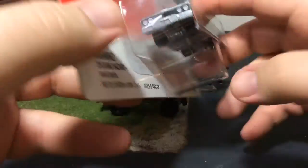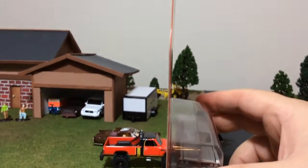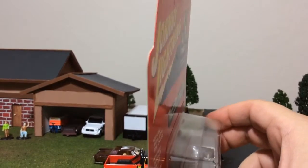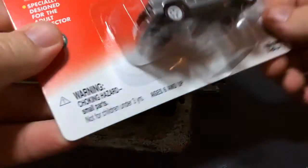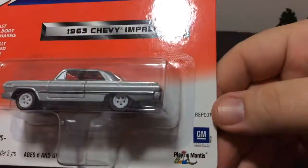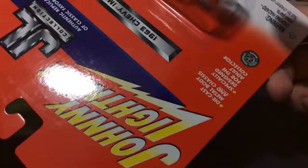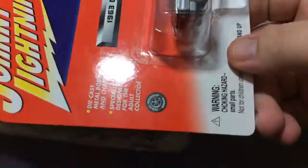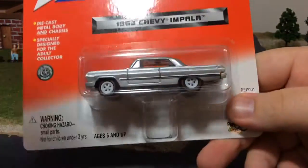But I will say this. This is the nicest Johnny Lightning card I've ever seen. Ever. It is basically mint. There is literally nothing wrong with this card. Look at the edges. It is just flawless. It's like it just came out of the case. You just don't see them like this very often. Absolutely perfect.